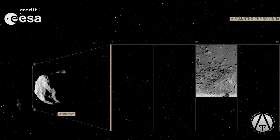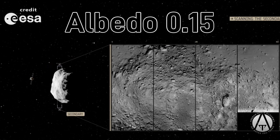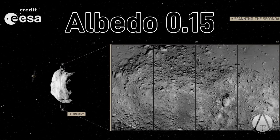it's spinning. These asteroids have a similar albedo, at about 0.15 optical. If you saw the lesson on the James Webb Space Telescope, you will recognize this as the same albedo as Mars. They are reflecting back about 15% of the light directed at them. These asteroids having a similar albedo means they should have similar compositions.